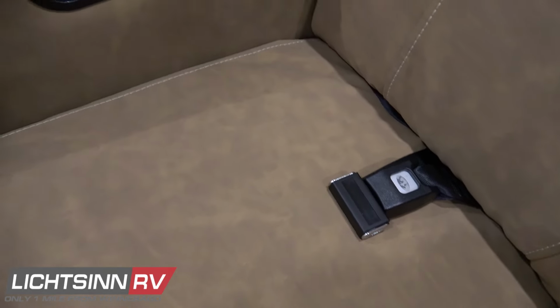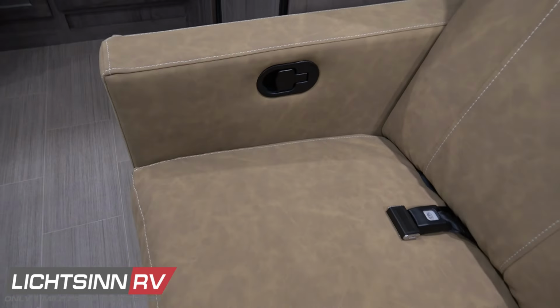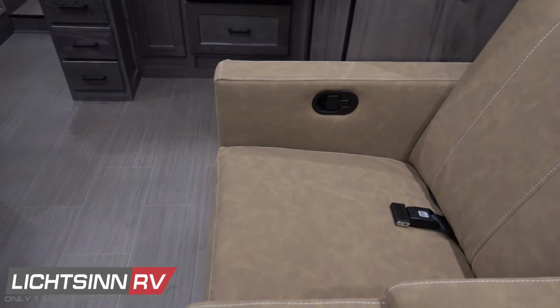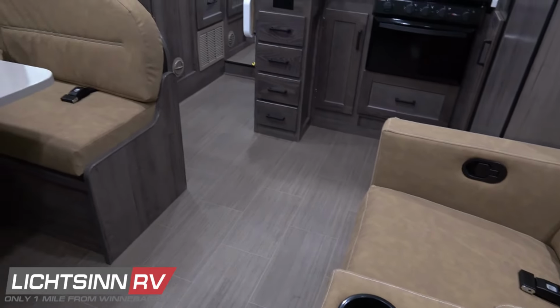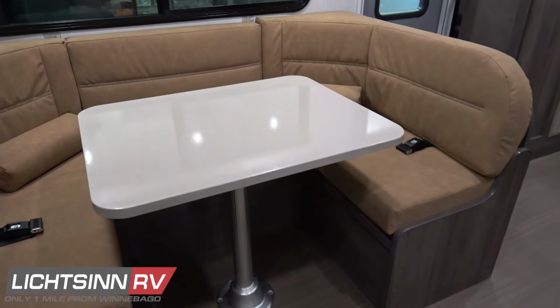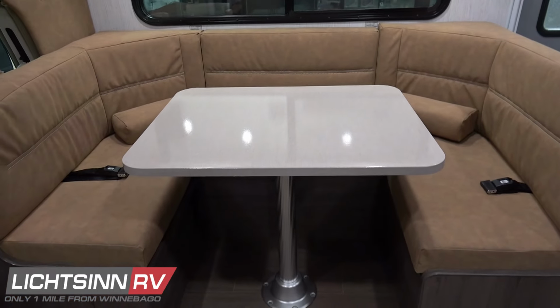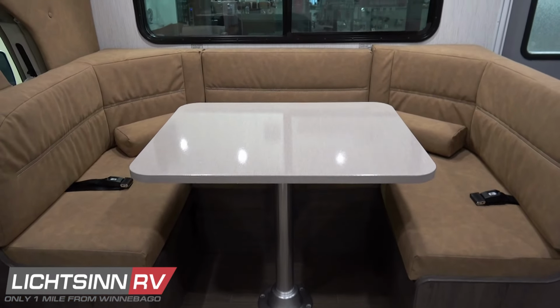You can see the attention to detail in this contrast with the stitching, which is manufactured by Winnebago Industries in their internal Stitchcraft facility, so that materials and that quality will be there for years to come, but also to control quality. A wonderful U-shaped dinette area with a 360-degree swivel table.